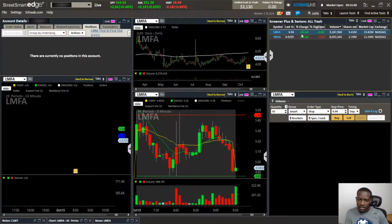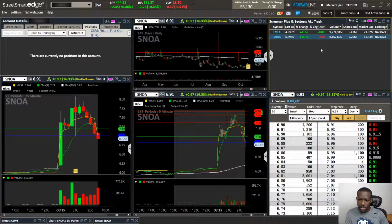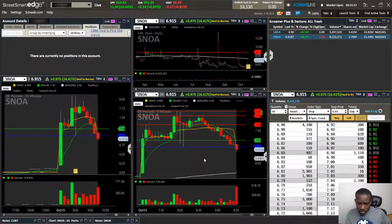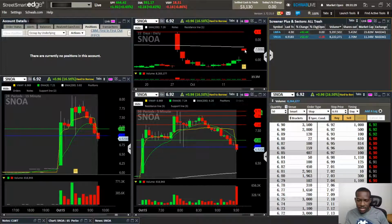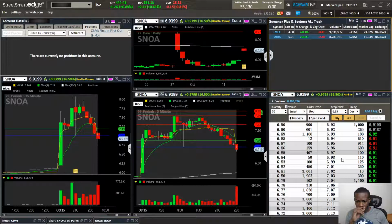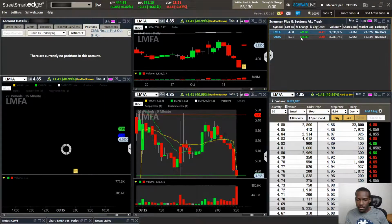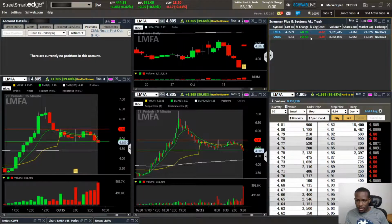Gonna look at this LMFA. Took a huge dip as well. Still small range, don't trust it. Yep, SNOA definitely took a fall. On a daily chart, right there at the 200 moving average, 726 is the 200 moving average. And both of them have gone red on the day. Very low down there to the bottom, 484 on this one, but it has no news, no PR. So we're seeing some failures.